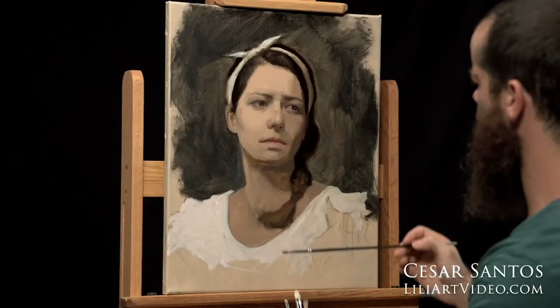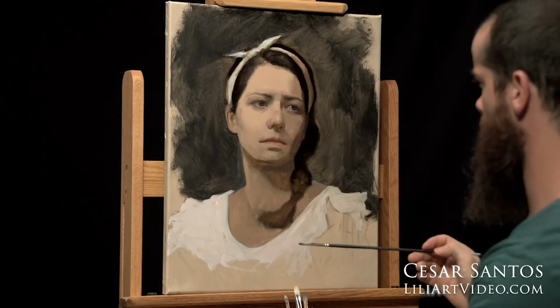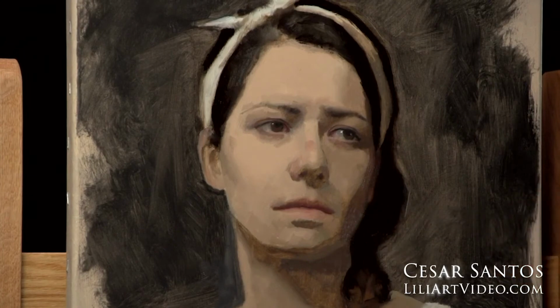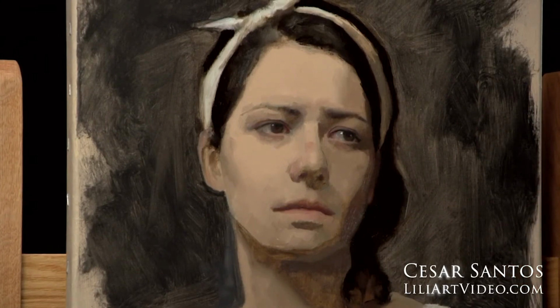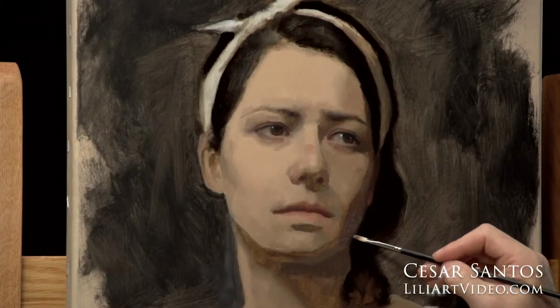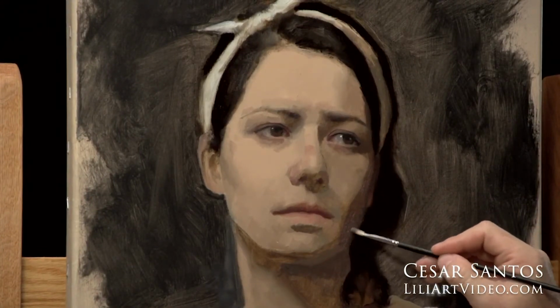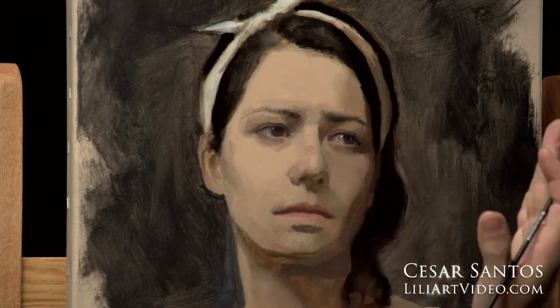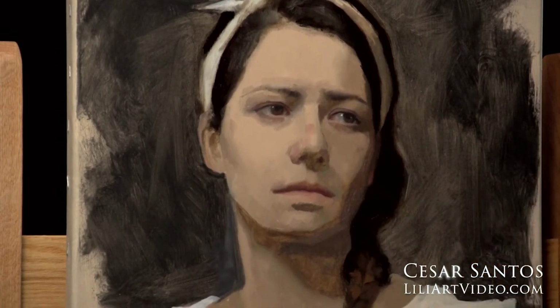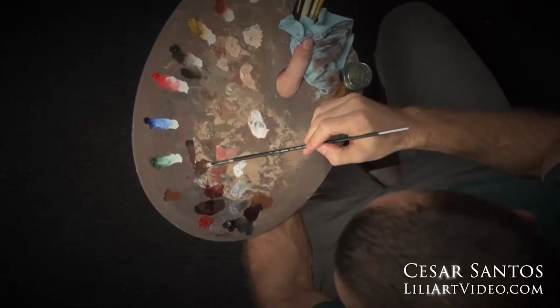To solve that, if that is bothering you, even though that's the same effect as in nature, because we do that, it's more contrasty here, so it looks lighter. And here it looks darker by contrast. To avoid that, you just get some dark and add it just to the edge here so that it looks like that's going back. It's going back from here and then to the edge there.